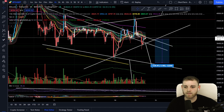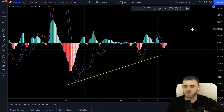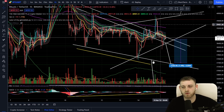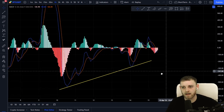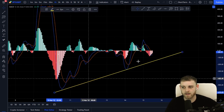Now, in terms of what's happening with the MACD, let's have a little look at that. And we do still have that bullish divergence coming through here on the chart that we were looking for. We were looking at yesterday, and that's obviously why we saw a humongous pump to the upside. That technically is still valid, so we could see that basically play out fairly soon. And if not, we still might even have a trend line coming down here to the downside.